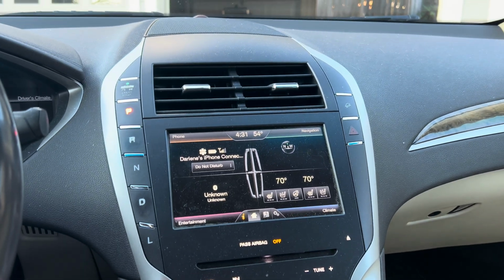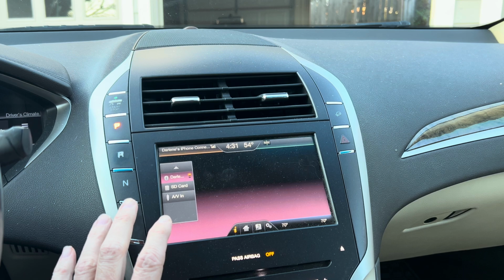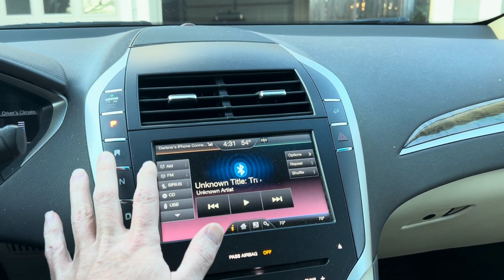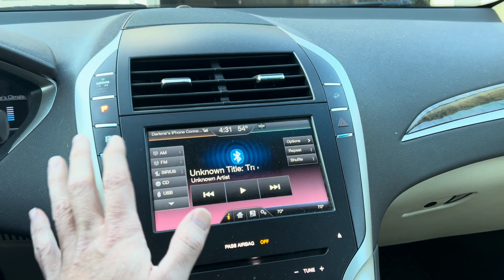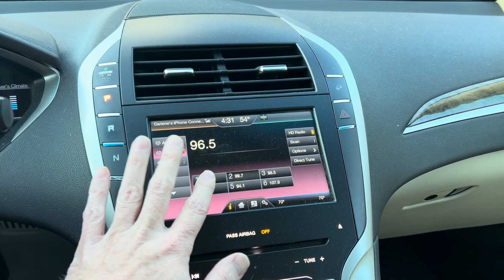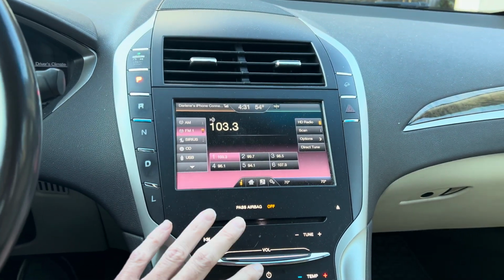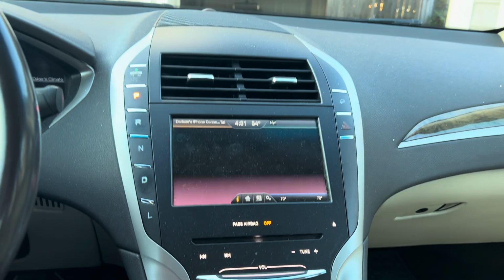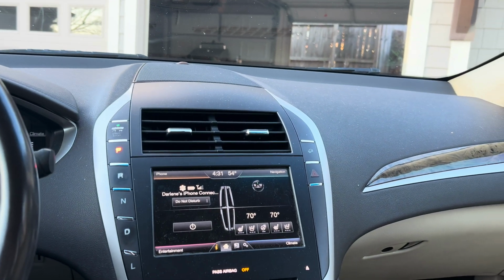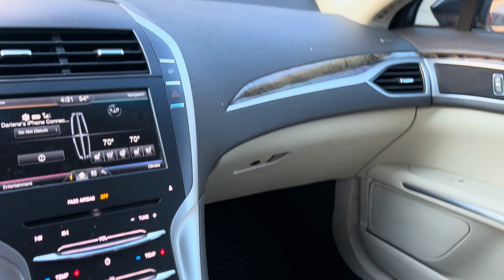It's got a kick-ass sound system. I mean, it's just phenomenal. It'll Bluetooth without having to hook it up. It has built-in XM radio, which is nice. But yeah, it's got a good thumping radio. You can feel the beat and the bass in the seat backs.